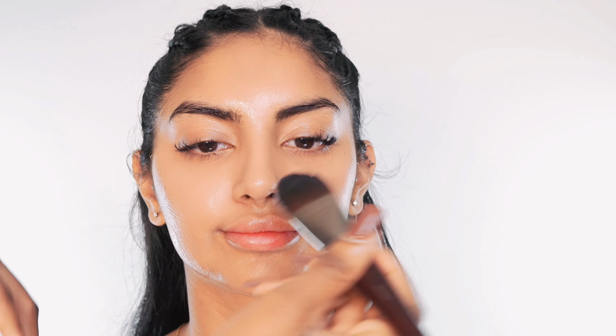Then the next thing is to go in with your sunscreen and primer. For primer, you only want to apply your primer to your T-zone area, that is places you sweat the most. Then the last step is a setting spray. This is to just lock in the hydration.